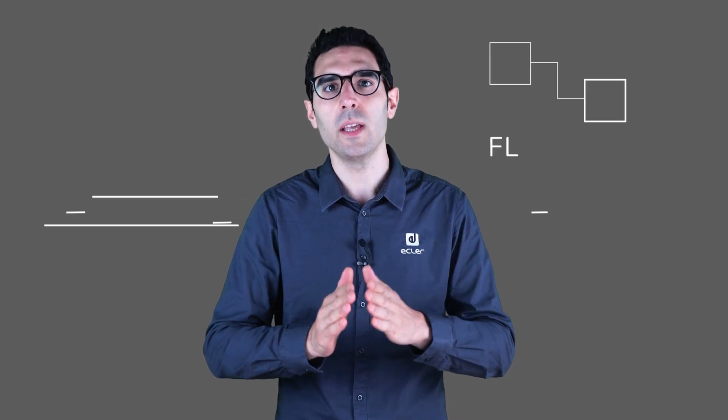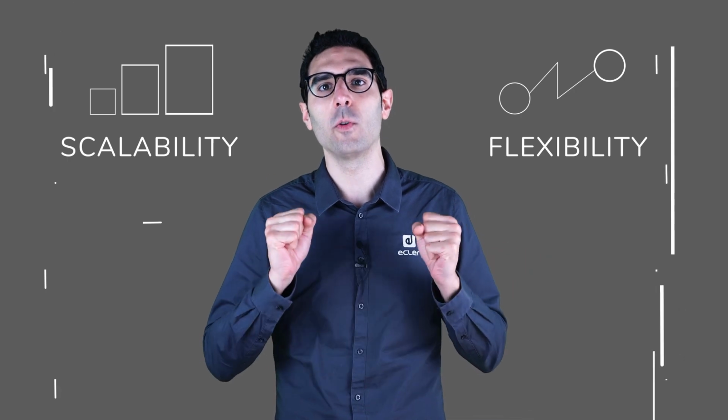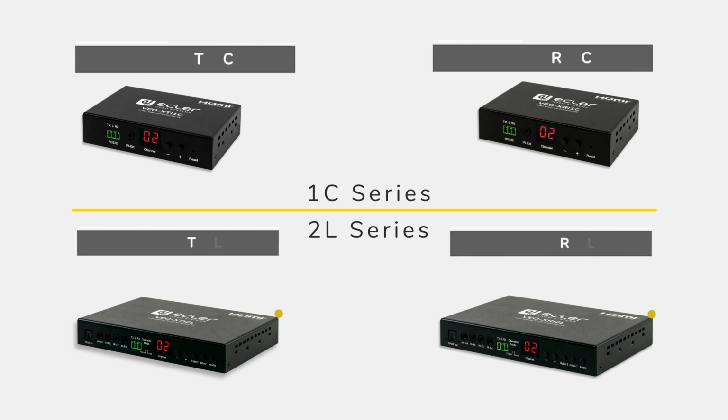The professional AV industry is experiencing a period of transition from traditional cable transfer to AV over IP workflows. This type of solution has obvious benefits, especially in those situations where flexibility and scalability are the way to go. Here at Ecler, we are promoting this signal distribution technology, and we highly recommend it if you want to take your installation to the next level.